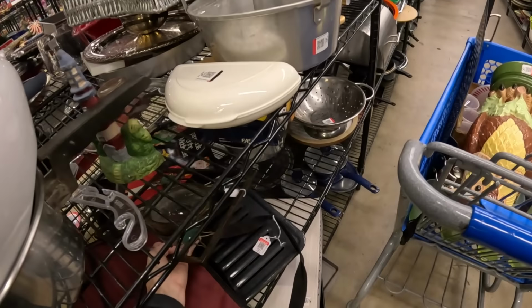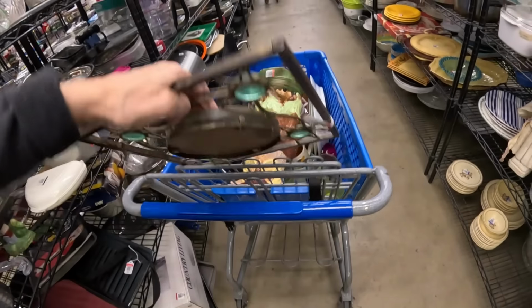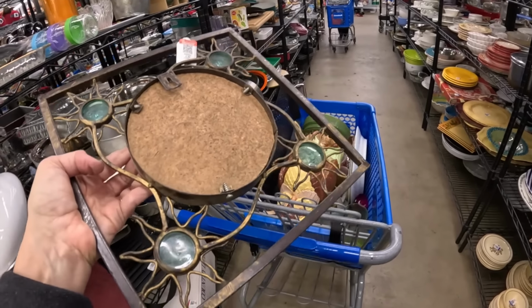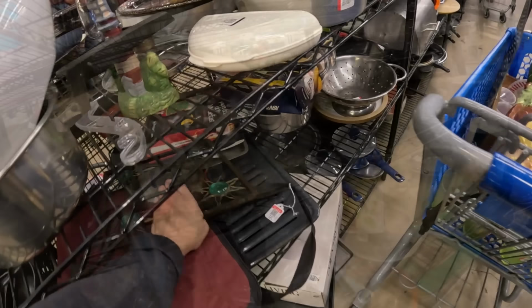All right, as long as we're doing breakables, let's look at mirrors. Oh, this is like a recycled glass. It has a sun face on it. The mirror is very dirty. It does have some age to it. I think this might have been made in another country. $5. I'm going to wait on that. I don't think I'm going to pick that one up.